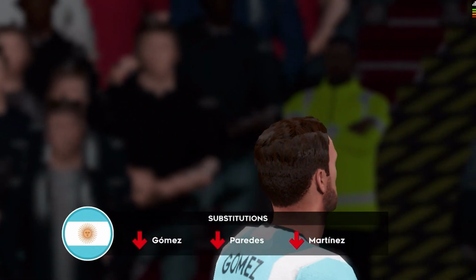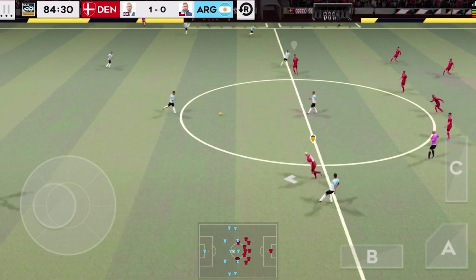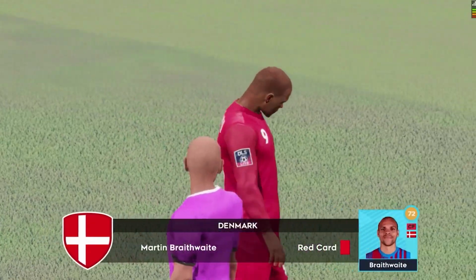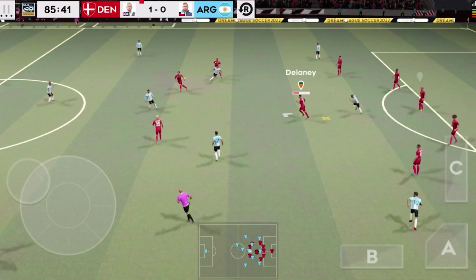It's all changed now as they bring on three new players. Not long left. Will anyone score? Oh, awful challenge. Oh, it's a straight red. He's off. A free kick then after that red card. Let's see if they can take advantage.